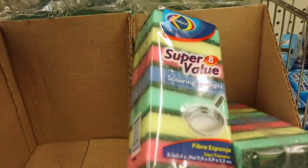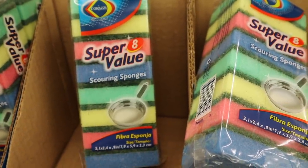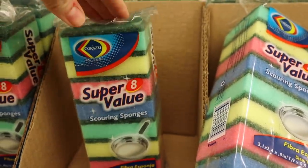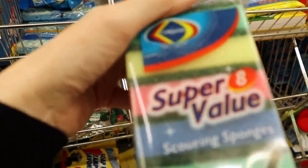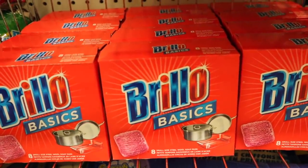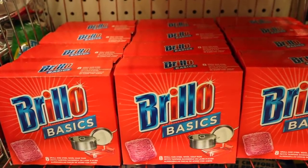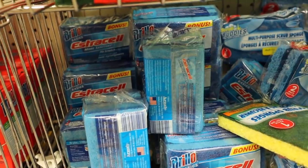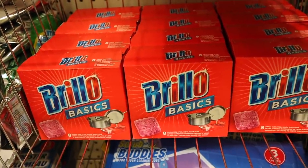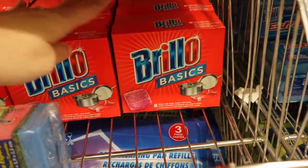I feel like these are new to my store too, and these are a super value. It says you get 8 scouring sponges, and let's see, they're a little large, and I think I'm gonna pick a thing of these up just to throw under the cabinet, because you never know when I might need them. Although they do have these in the basics, and you get 8 of those. Maybe I'll get those instead. Oh my gosh, over here's more. You can tell I don't pick these up much. I usually just throw everything in the dishwasher, but lately, since I've been cooking so much where we're on keto, I need this for like my crock pot or something like that occasionally. I'm not sure which ones I'm gonna get.